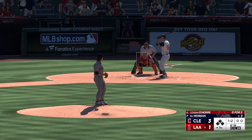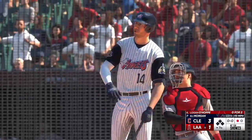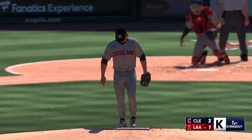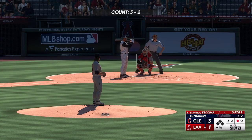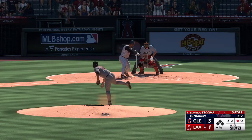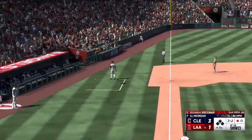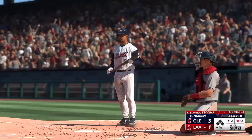The pitch. Hacks and misses. It's a strikeout. A big first out here in the 7th via the punch out. Yeah, it just does so much to change the outlook of an important inning like this. You got the leadoff hitter, so critical in setting the table when you got a tight game like this. So a strikeout really puts them on their heels.